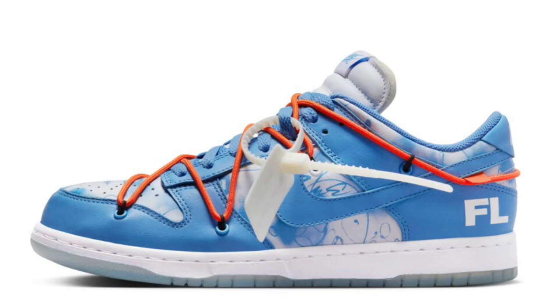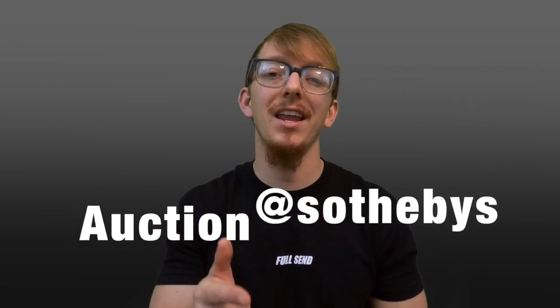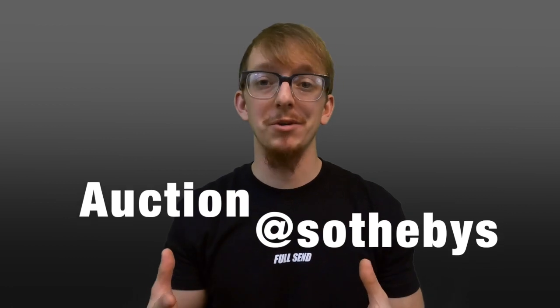Now, the pairs that I mentioned before on April 5th, we've got two colorways of the Off-White Futura Dunk Lows, and oh my goodness, they are crazy. One is a UNC colorway, and the other one is a New York Mets / Syracuse colorway. Saw it dubbed both of those on different sources. The only way that you're gonna get your hands on the 8 pairs of these being auctioned is if you tune into Sotheby's at 10 a.m. on April 5th.